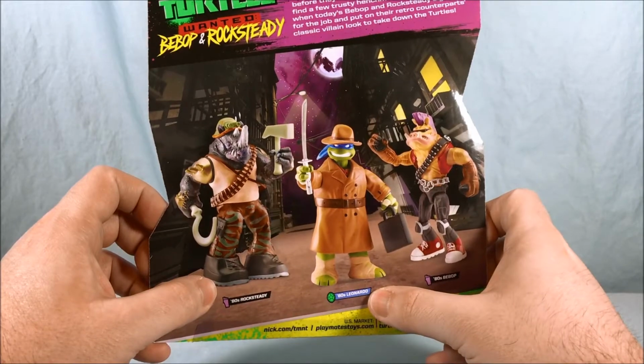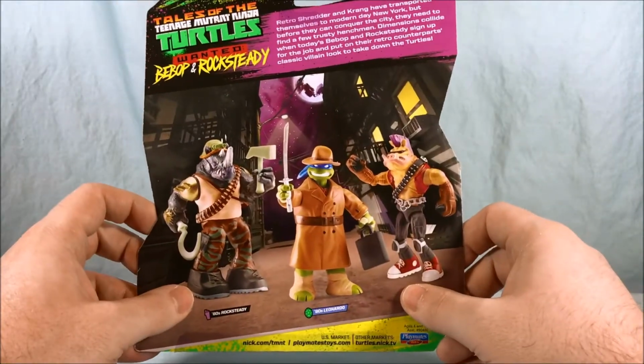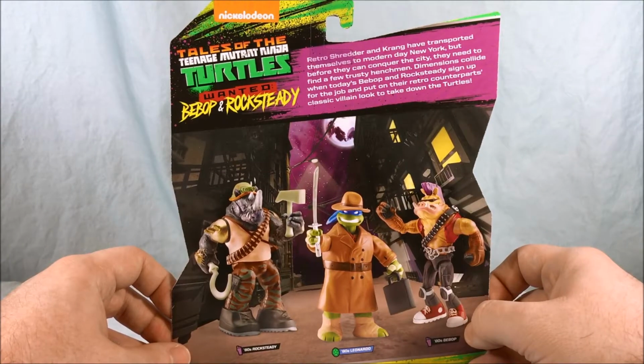I've already taken a look at the 80s Leo, which I have to admit was kind of a letdown. But if you want to check that out, go see my video for that. But I think this guy looks pretty good. I think they did a nice job converting him and painting him for the 80s homage that he's meant to do.